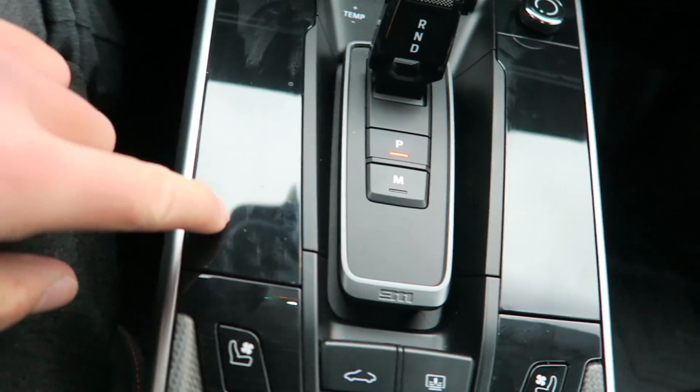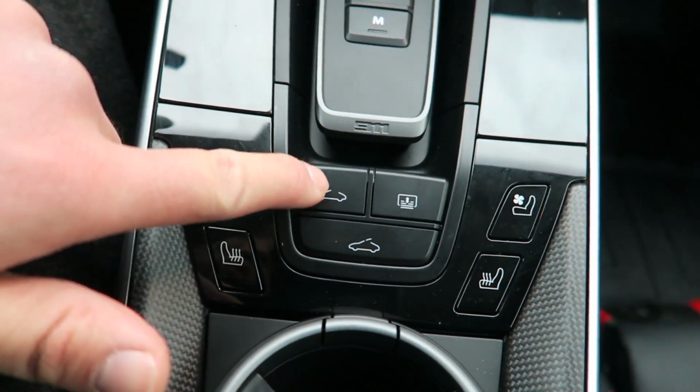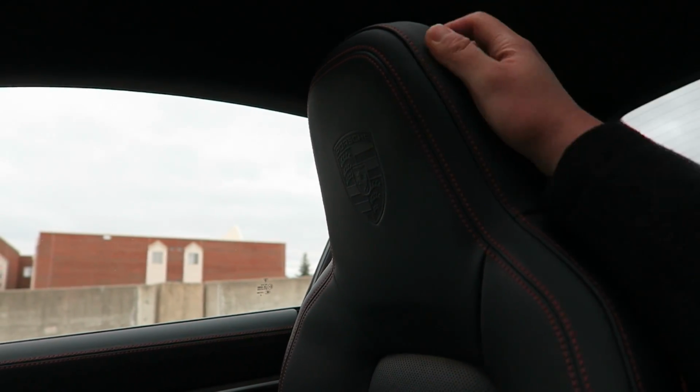You can kind of see they are a fingerprint magnet, so you'll see marks there and stuff. Heated and cooled seats, controlling the sunroof up top. Let's see if we put this back. Yes, full glass roof. That's nice. We have a Porsche crest embossed on these 18-way seats.